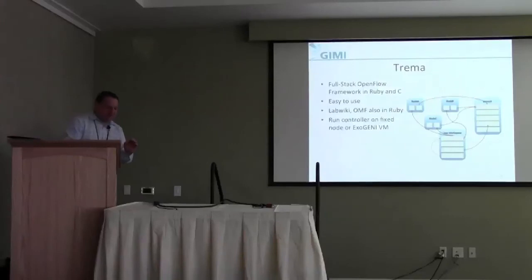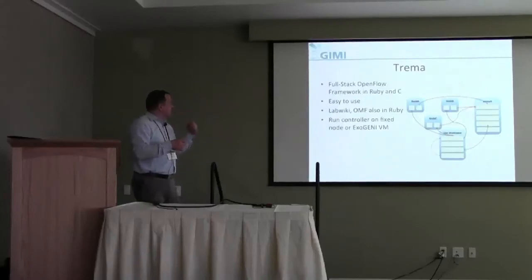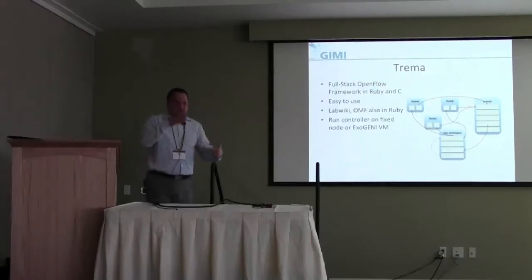I talked about Trema, and that is a full-stack OpenFlow framework in Ruby and in C. It's very easy to use. Even I could program it, right? So that tells you it shouldn't be a problem. LabWiki and OMF also use Ruby, and what I do in this case is run the controller on a fixed node.